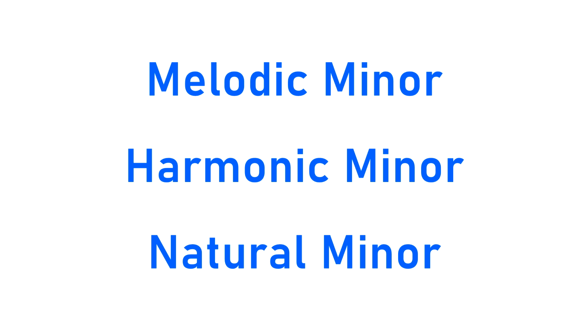So, if the melodic minor isn't as common as the harmonic minor or natural minor scales, then why does it deserve to be one of the three main minor scales? After all, there are many other minor scales out there, like the double harmonic minor or the Neapolitan minor scale.